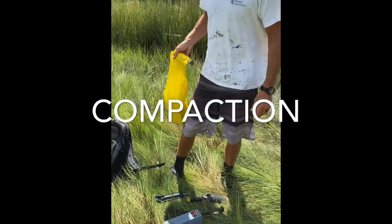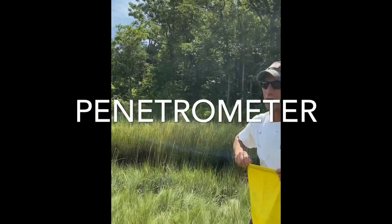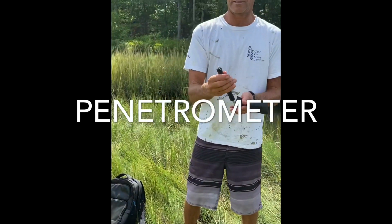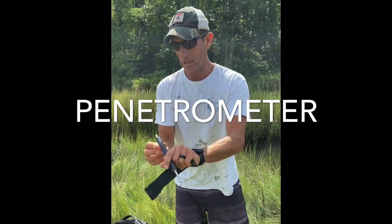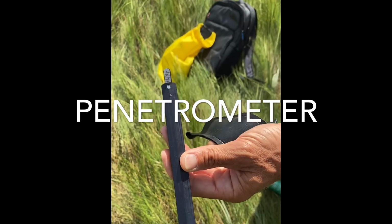Looks like you have some tools here. I do, yeah. So everything is in a dry bag. You'll probably see us using these some more later on when we do our kayak trips. And here's the, it's called a penetrometer, and you literally will take this and stab it into the ground, and then up here is a scale that tells you the strength of the soil, how much resistance it gave to that.